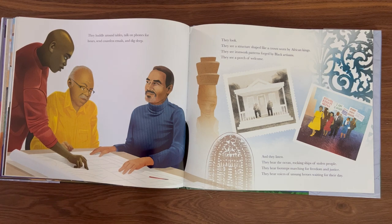They look. They see a structure shaped like a crown worn by African kings. They see ironwork patterns forged by Black artisans. They see a porch of welcome. And they listen. They hear the ocean rocking ships of stolen people. They hear footsteps marching for freedom and justice. They hear voices of unsung heroes waiting for their day.